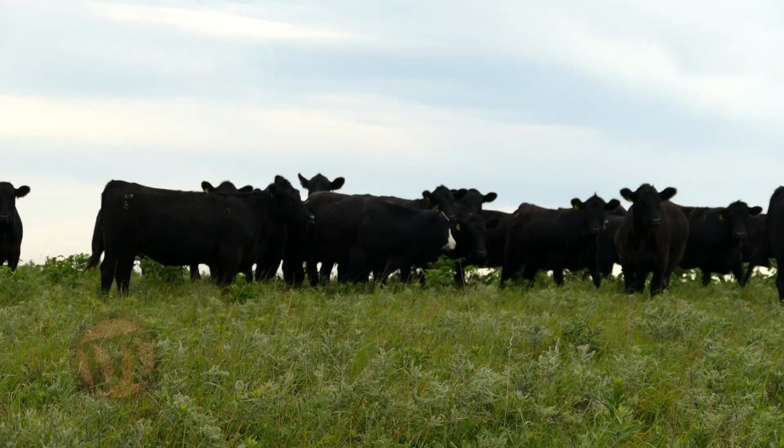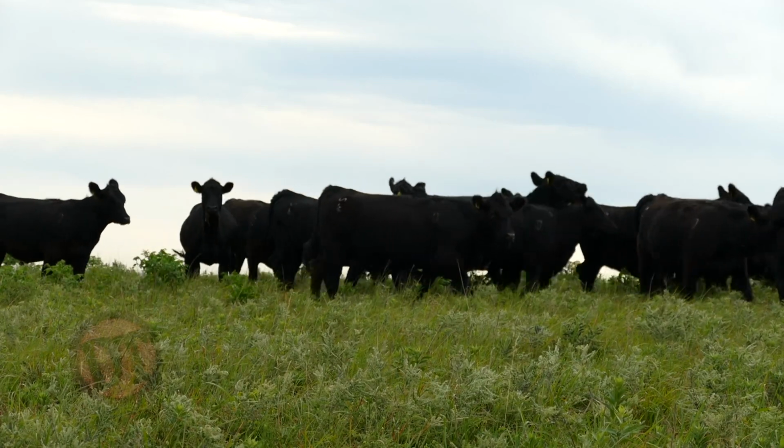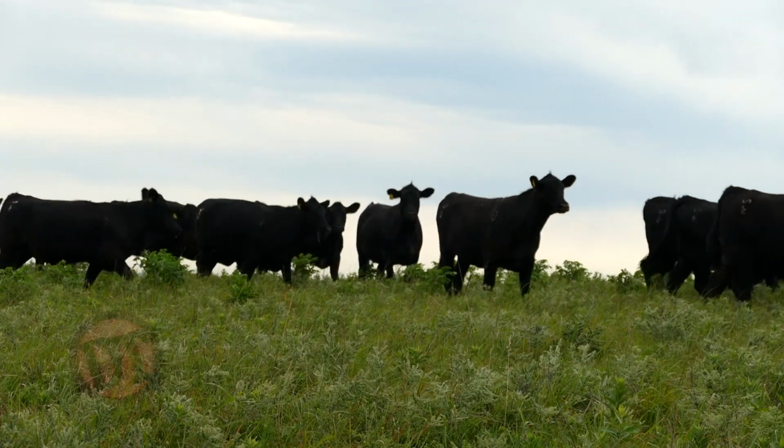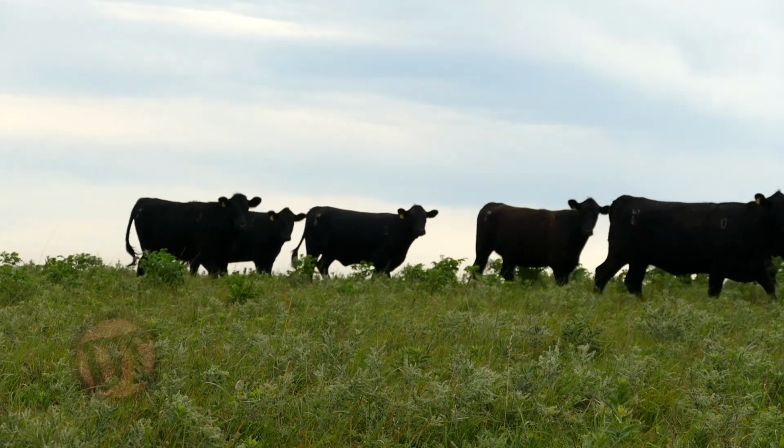Some people don't want to mess with synchronization, and so we're selecting good calving-ease bulls and trying to put out a little more bull power than we think we really need. So when those heifers come in heat, we won't have 60% of them on day one, but we can have 60% in the first 21 days.